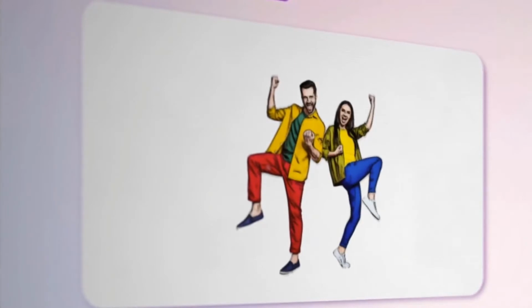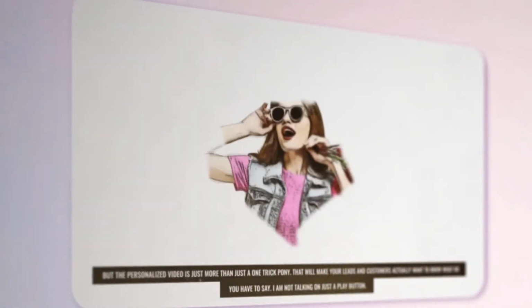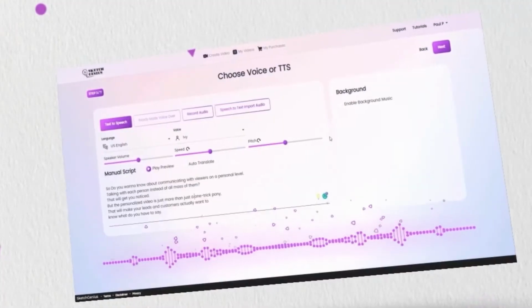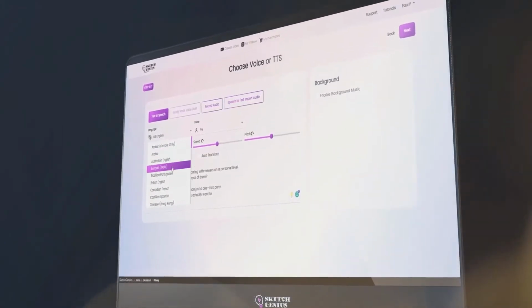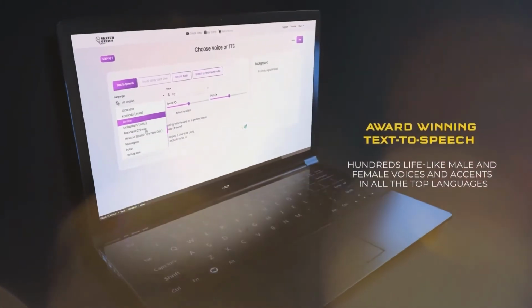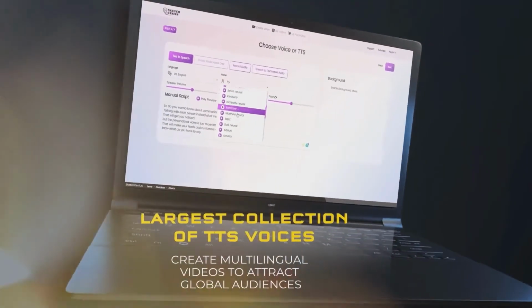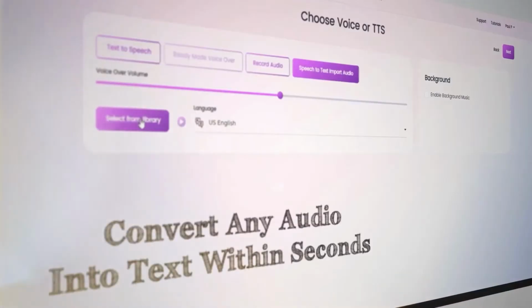And there are no limits on the usage of our award-winning lifelike text-to-speech technology ever. You can even upload your own voiceover in virtually any language, and our automated voice detection and transcription engine will transcribe and sync the voice to your videos without any editing at all. Plus, you can use our revolutionary one-click translation engine to translate your videos into any language to reach global audiences.